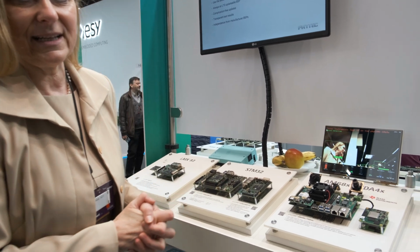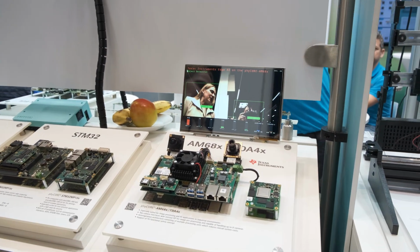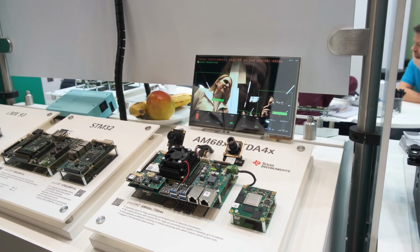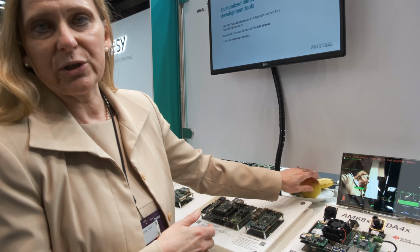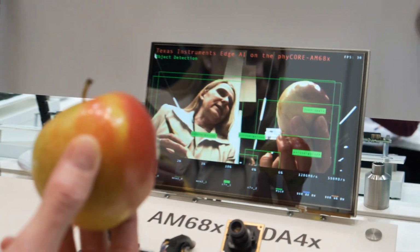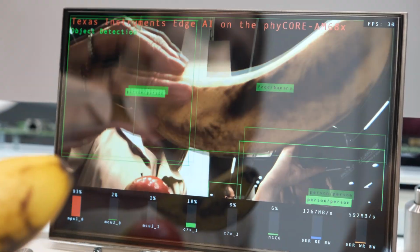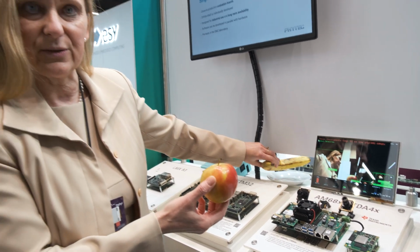For example, with the latest development from Texas Instruments, the AM68, which offers Cortex-A72 cores, DSPs, up to 8 cameras, and of course solutions for artificial intelligence. One point could be of course the recognition of objects. So you can see here already in our evaluation board that the system can see the difference of objects and can recognize if we are talking about a person or an object.